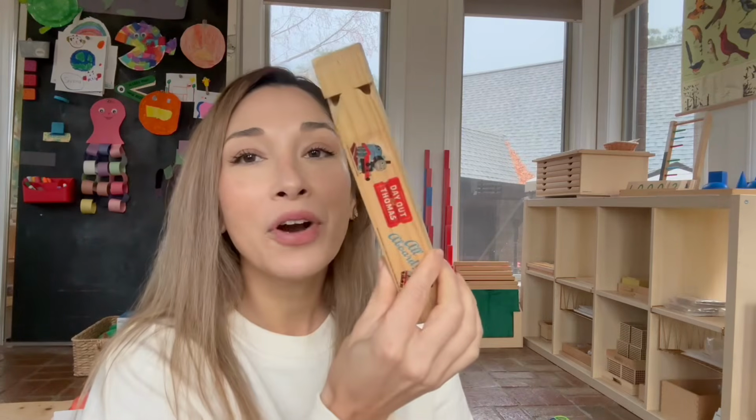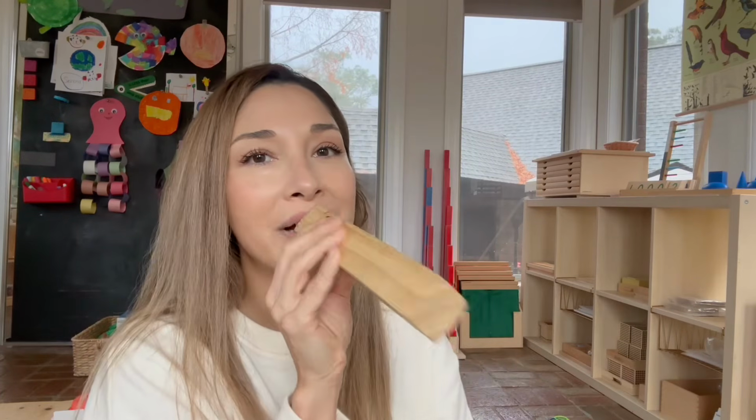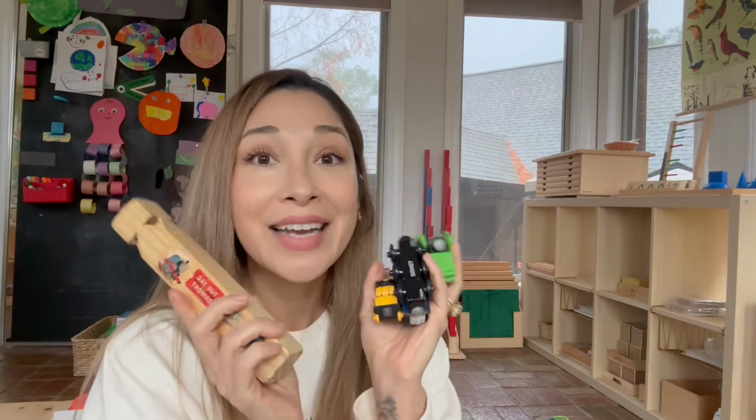The other thing is perhaps a train whistle. Who would not want a little train whistle to make their imagination just that much better, to have the sound of the train come out? Or you can even add a little conductor hat, and this could be a nice little set for their special stocking for Christmas.